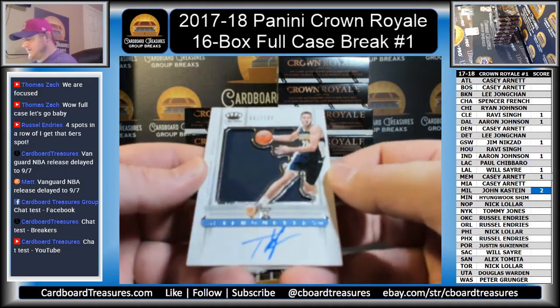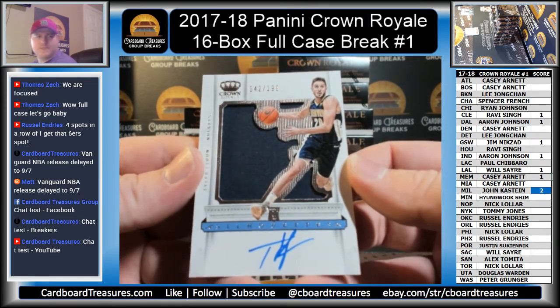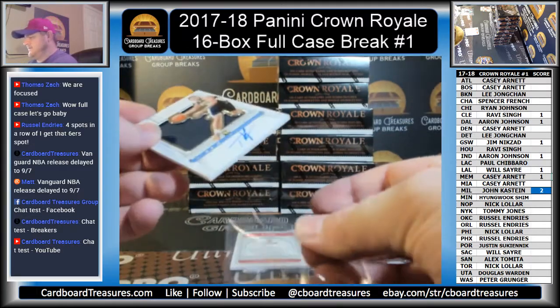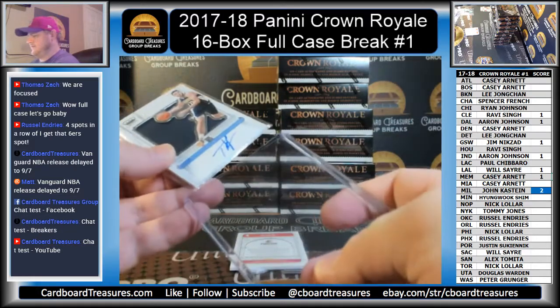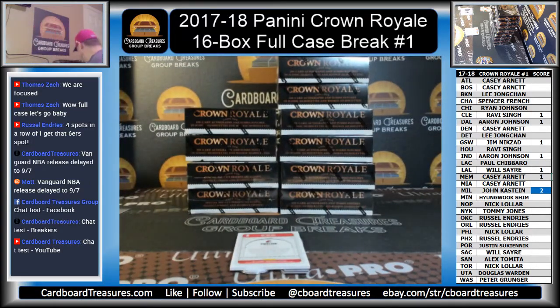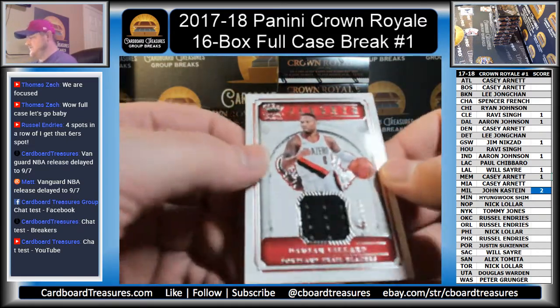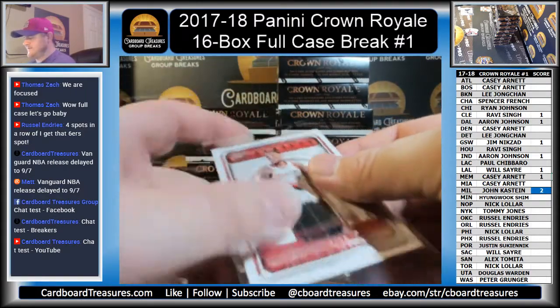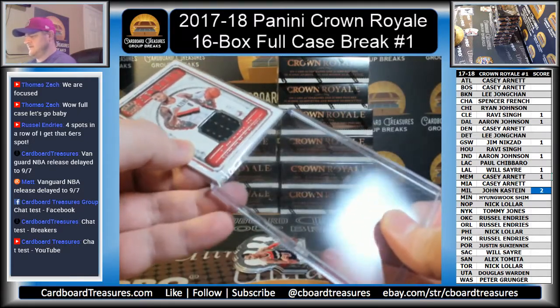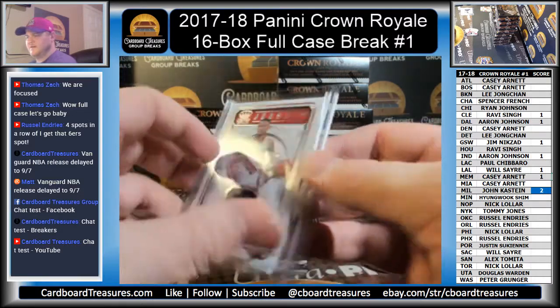And Tyler Lydon, that is Silhouettes, rookie, Jersey Auto, 42 of 199, going to the Nuggets. That is Casey A. Here you go, Denver. Grab some more top loaders. All right, next up, Jersey. Damian Lillard. This is 113 of 249 going to the Blazers. That is Justin S. Here you go, Portland.